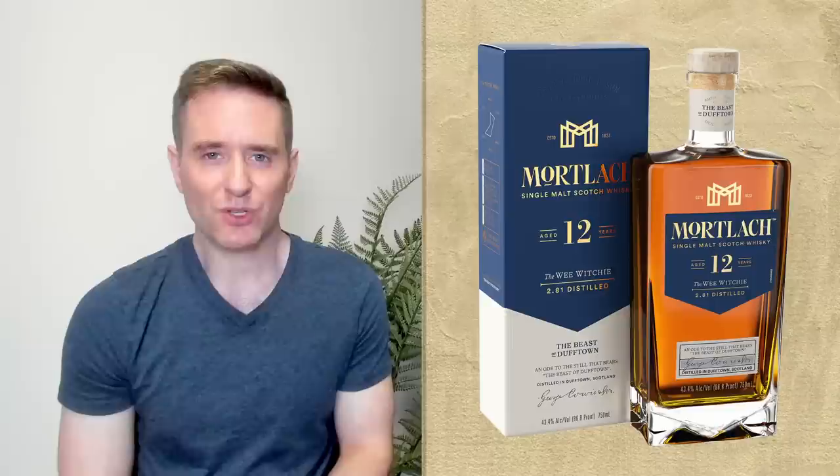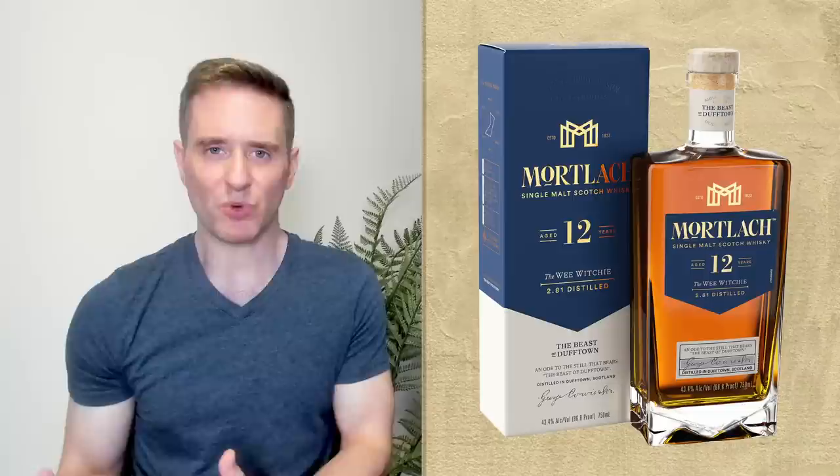Coming in at number 5, we've got Mortlach. I'm going to use the 12 as my example bottle. This is good whiskey. And the thing is, it's Diageo, so we don't get the specs or the ABV that we always want here, but the style of whiskey is so characterful and it's so unique. Like, there's a reason Mortlach sherried whiskeys are so legendary.